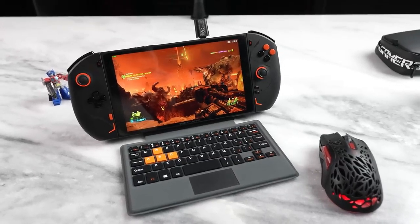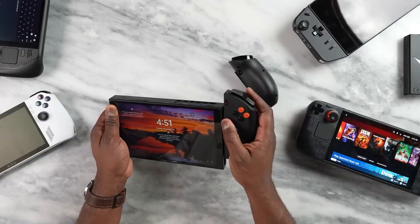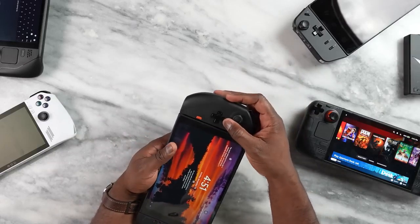So how about gaming performance for all these devices that we have here? Let's start off with a very simple one, which is Shadow of the Tomb Raider, which is available on Steam and available for all these devices.